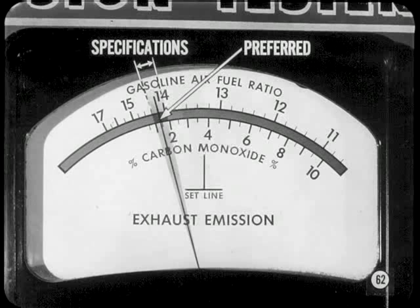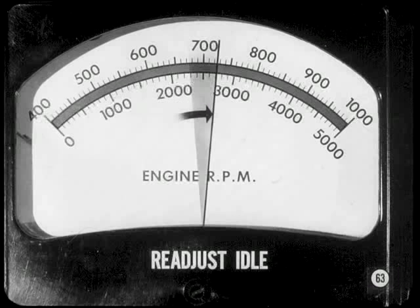Actually, about 14.2 is the best ratio for most of our engines. You must keep one eye on the tach when adjusting idle mixture and readjust idle speed to specifications if it changes. Before you button the job up, make sure the air-fuel ratio is within limits and idle performance is okay.